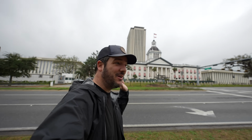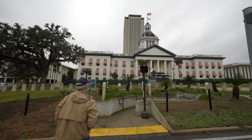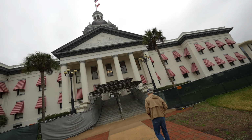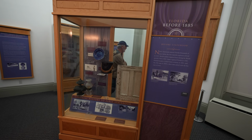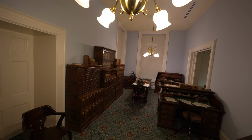Our first stop is the old Capitol and the new Capitol for the state of Florida. This is a pretty unique spot as there's actually the two Capitol buildings still here, the old and the new Capitol side by side. The old Capitol looks like something out of a history book with beautiful white columns, while the new Capitol is a 22-story modern high-rise building built in the 1970s. It's a total contrast, but you should definitely see both.